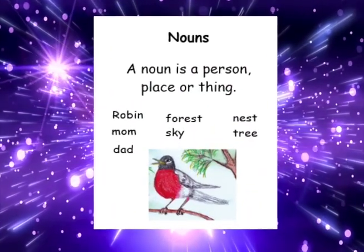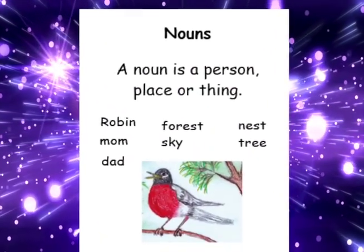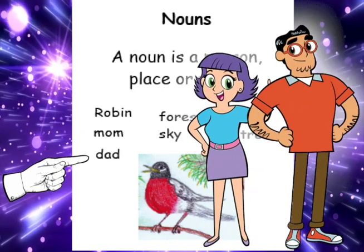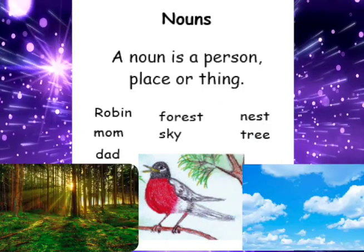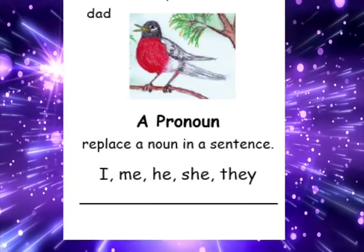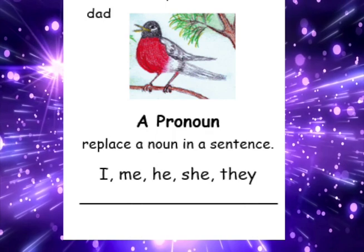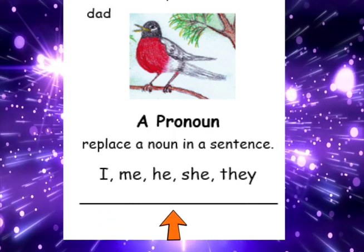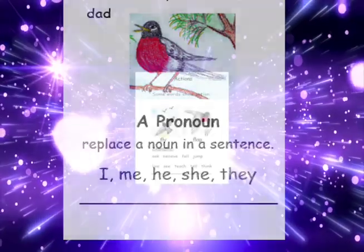Nouns. A noun is a person, place, or thing. Robin, mom, dad, forest, sky, nest, tree. A pronoun replaces a noun in a sentence. I, me, he, she, they.